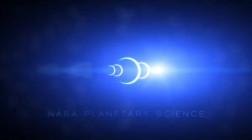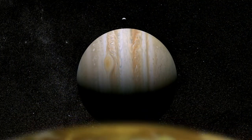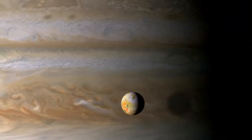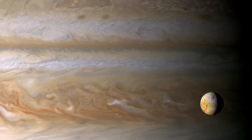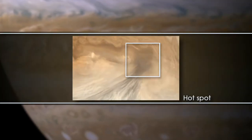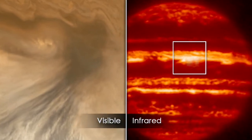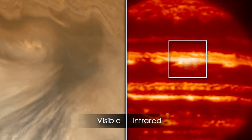My name is David Choi, and I study the weather on giant planets. When we look at Jupiter, we're seeing the top of its atmosphere and its weather layer. And its weather layer contains a lot of interesting features such as jet streams, vortices, storms, and these particular features called hotspots. So hotspots are like holes in the clouds because they appear very dark when observed in visible light, but in near-infrared light they appear very bright. This indicates that we're seeing deeper down into warmer layers of the atmosphere.